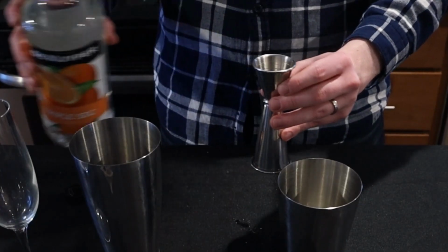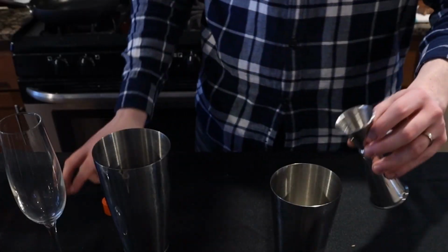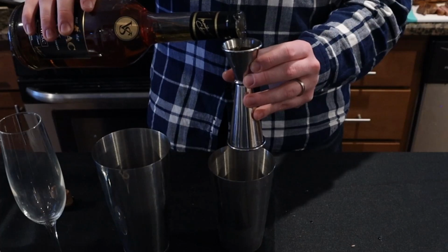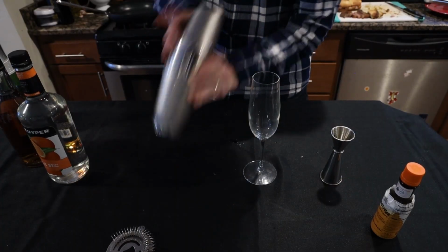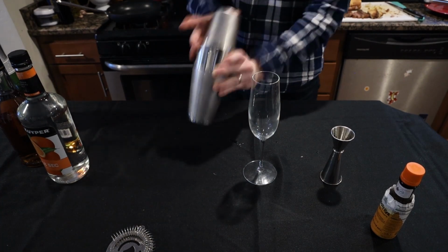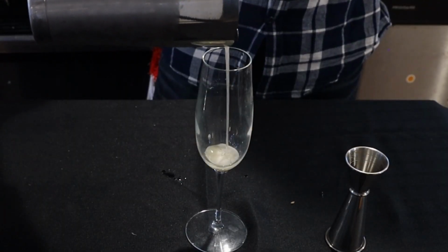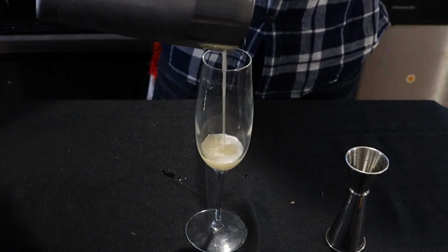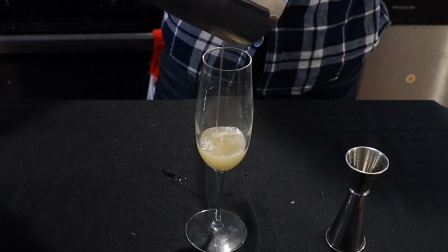Simply put a dash or a quarter ounce of Curaçao, a dash of Angostura bitters, and 3/4 ounce of cognac into your shaker of choice. Add ice and shake. Then strain into your glass of choice. If making the drink traditionally, you'd put it in a sugared frosted coupe, but it looks just as fancy in a champagne glass.